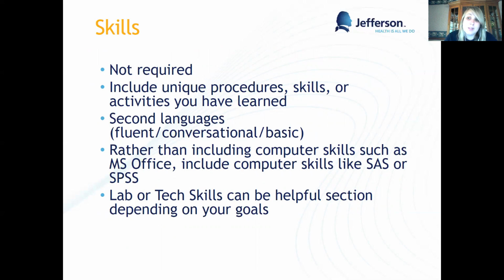I would keep this to hard skills. If the job description is looking for soft skills, like if you're a team player, you can put those within the bullets themselves and then use a specific situation as evidence for you being a team player, but it wouldn't necessarily waste the space in a skills section to list things like that. Instead, I would use this for lab or tech skills, more of those hard skills that you have.